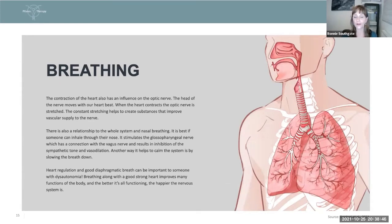So the contraction of the heart, get this, also influences your optic nerve. So you saw that pull, didn't you? That goes all the way up to the back of the eye and the nerve. The head of the nerve moves with a heartbeat. When the heart contracts, the optic nerve is stretched. The constant stretching helps create substances that improve the vascular supply to the nerve in the back of your eye. So your eyesight is also drastically affected. So there is a relationship to the whole system.